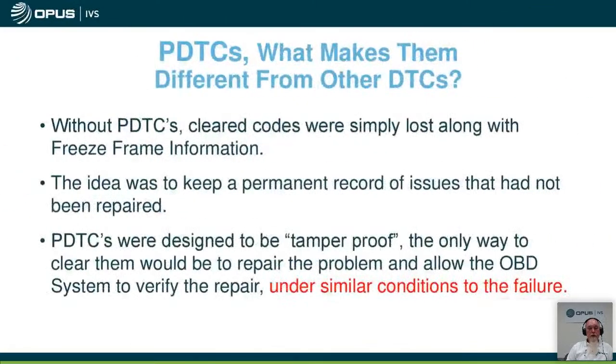You all know the difference between non-volatile and volatile RAM. Volatile RAM is able to be erased easily. Non-volatile RAM has to figure it out itself. Actually, the OBD system has to take a look at it and verify that its repair has been made, and then go into clearing its own code.